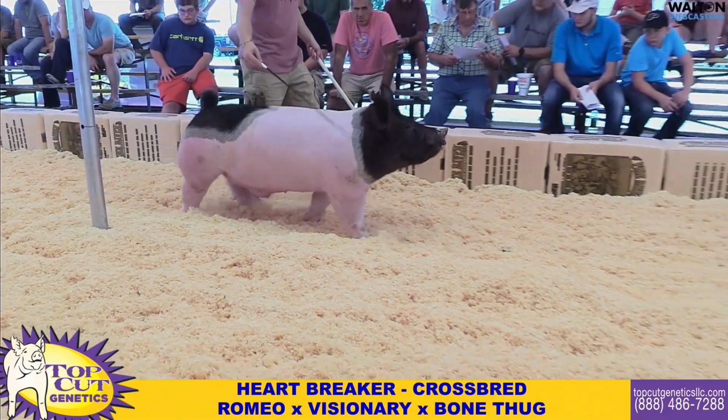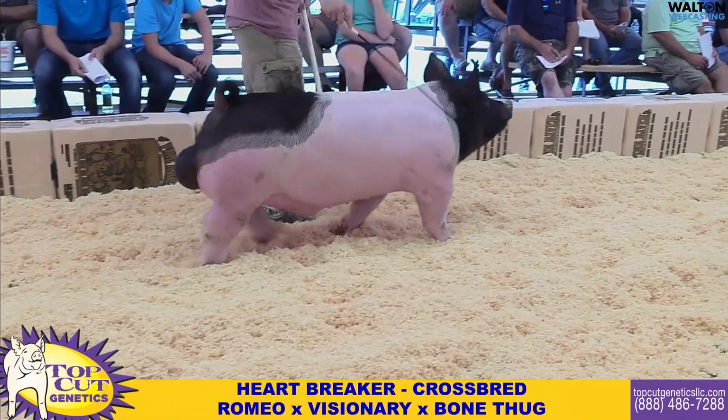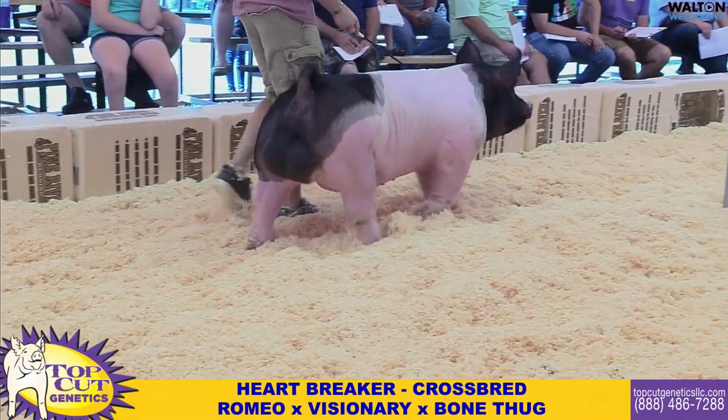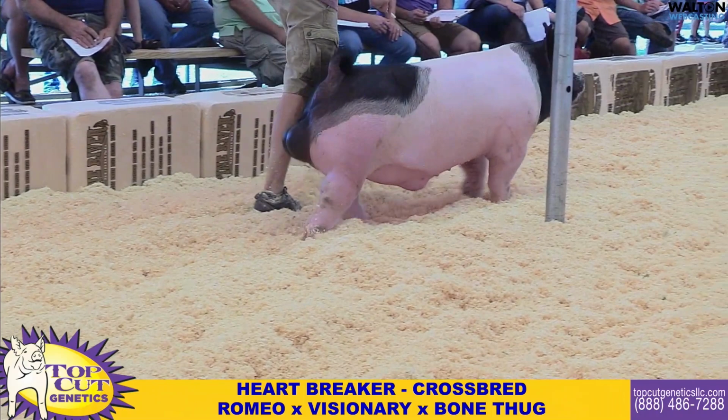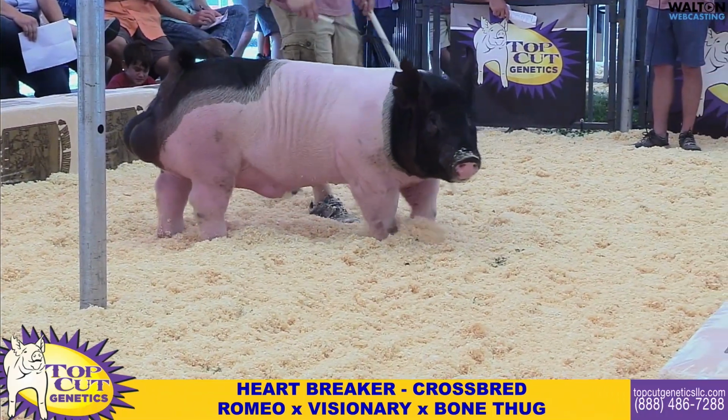Very true in terms of his build when you study this boar from the top of his blade down to the ground coming at you with that kind of hip and hind leg. We can put a lot of bone in hogs, but if we can't get them to use them like this one does, it don't do a whole lot of good in the show ring from that standpoint.